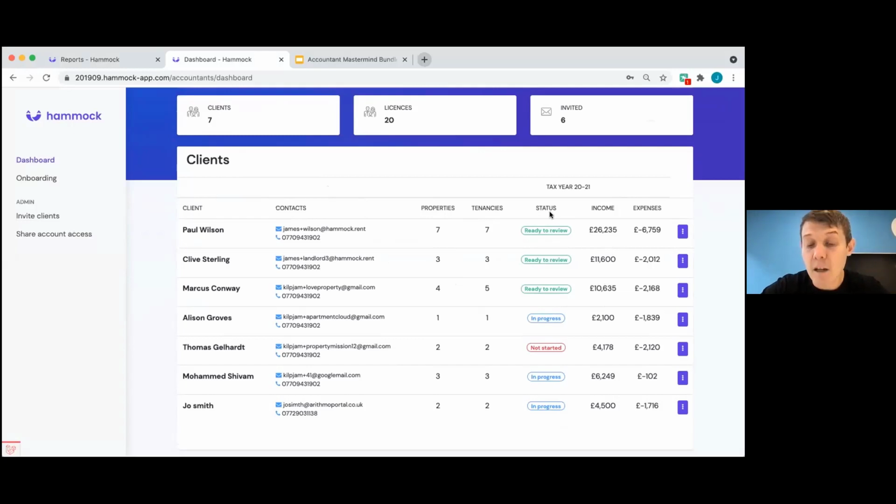Now, when it comes to MTD, we also manage all of the workflow. So you can see these statuses here. As we come up to a submission date, we will be chasing your landlords automatically, saying, you need to review and submit your details by this date. Once they've done that and signed off to say, yeah, I'm happy with this, then it will come over to you. You'll see it's ready to review. Then you go in, do your checks, maybe change something, maybe you don't. And once everything's ready, you can submit all of these in one go directly to HMRC. So it's going to make managing that every quarter so much easier.